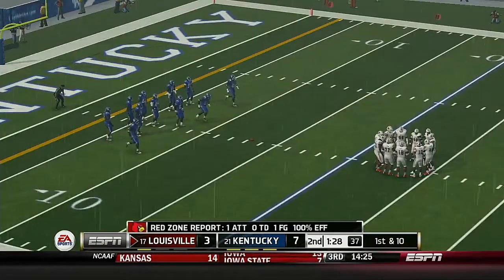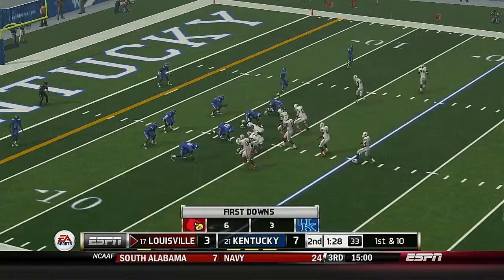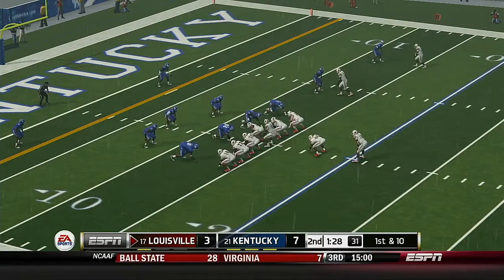It's easy to forget about the tight end sometimes coming off the line, but you always have to watch this guy because he's certainly capable of making big plays.